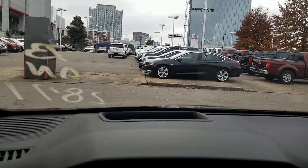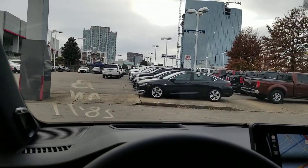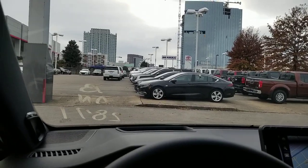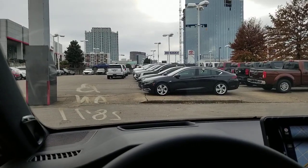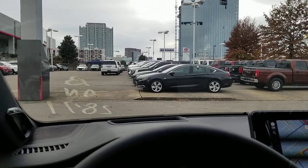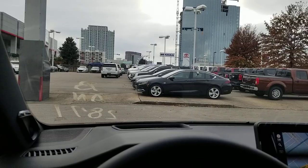But if you're looking out there, you can see right there is your heads-up display. All right, so you got your heads-up display. It's a color heads-up display. It can show you what gear you're in. It can show you your charge mode, eco, power, speed limit. So it'll actually show you what the speed limit is, part of your road sign detection. It'll show you what you're currently driving.